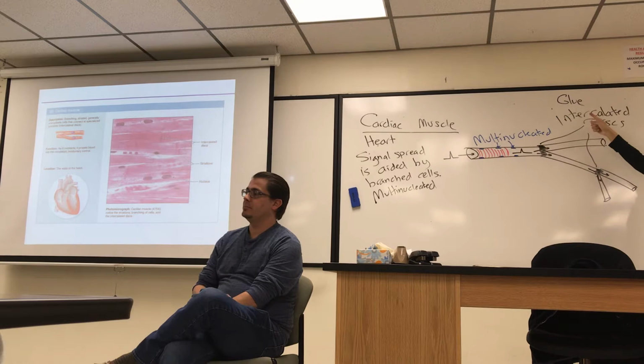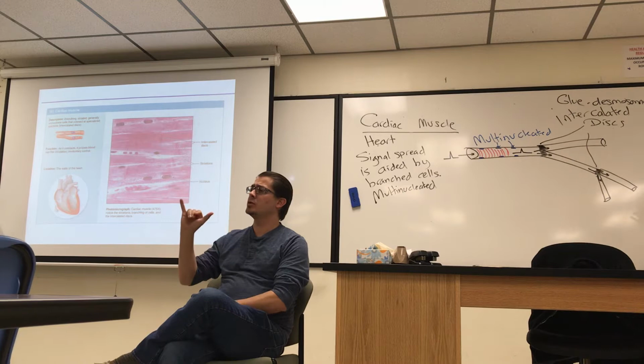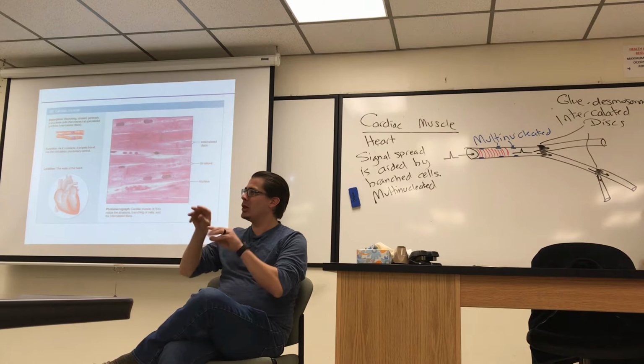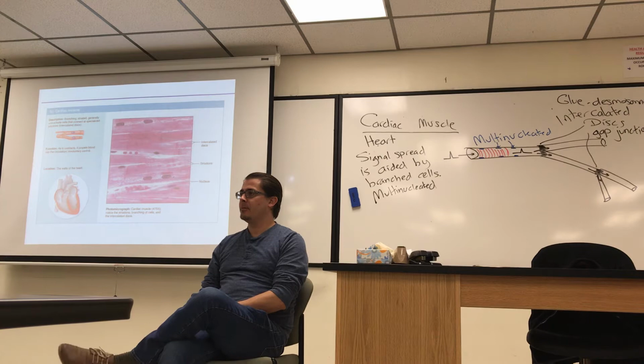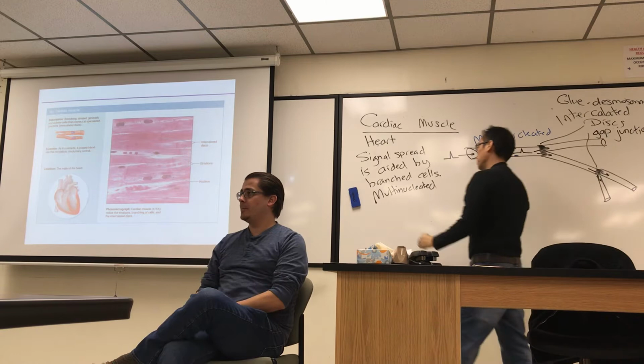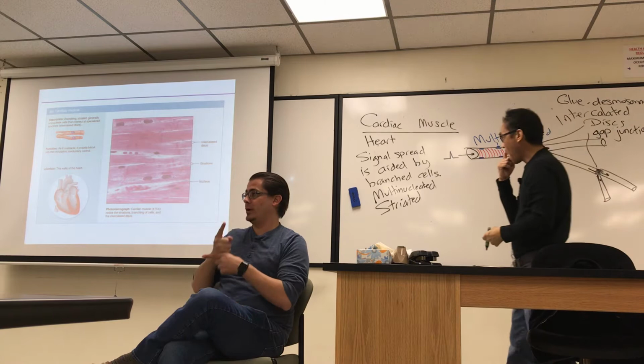They act as a glue because they have desmosomes. The desmosomes help glue the tissue together. But there are also gap junctions in the intercalated discs that help the signal spread easier. So note desmosomes, gap junctions, multinucleated. They are also striated. You see striations. However, your heart muscle is not a voluntary muscle. Your heart beats on its own, right? Involuntary.